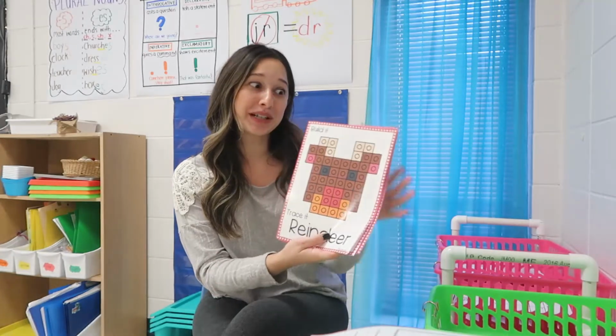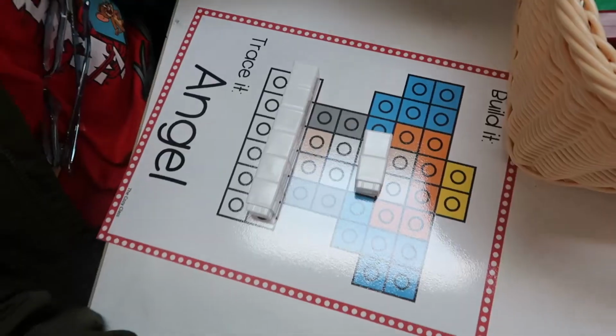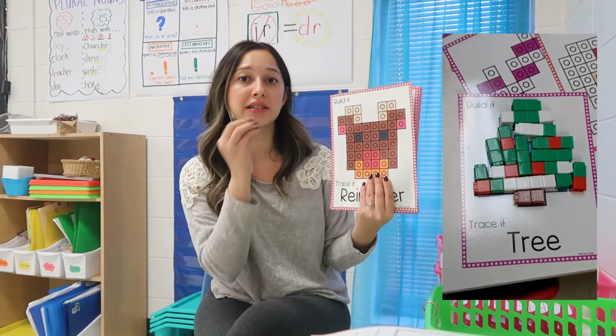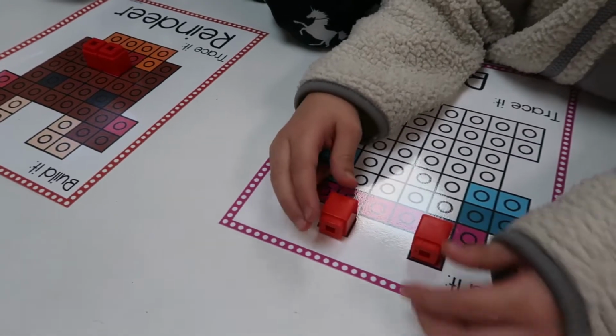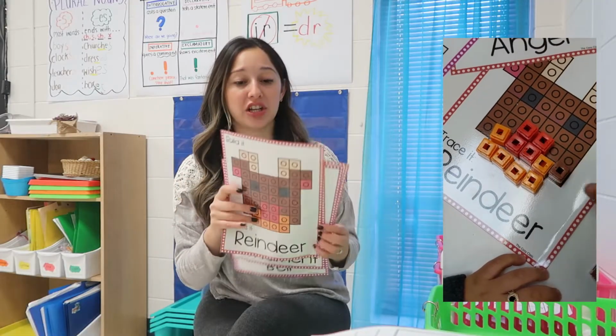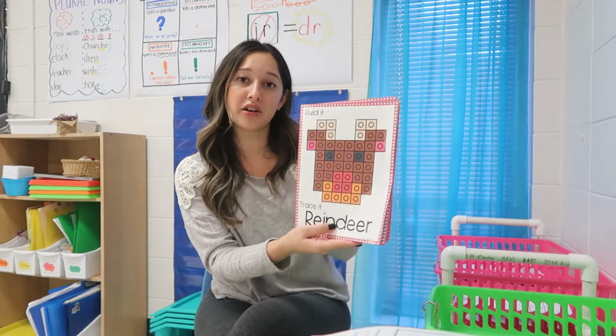Alright, so now my math centers. The first math center is super easy. I wanted it to be something a little bit more hands-on, a little bit more fun, not as rigorous or arithmetic as everything else, but they're still working on certain skills like matching, corresponding, and fine motor skills. So they'll be building different seasonal things with matching colors. I think they're really going to enjoy this one. I found this for free, so I will link it below. I printed it off, I laminated it, and I'll have this for years to come.